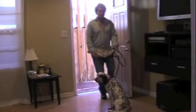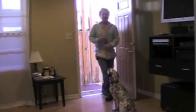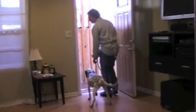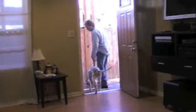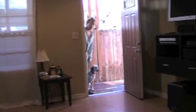It takes a lot more concentration for her to wait for you to step away from her, and then wait for you to come back next to her, and then have enough self-control to walk through the boundary with you without pulling you through. It's a lot harder for the dog to do it this way. Therefore, if we practice this, then we get a lot better results overall.